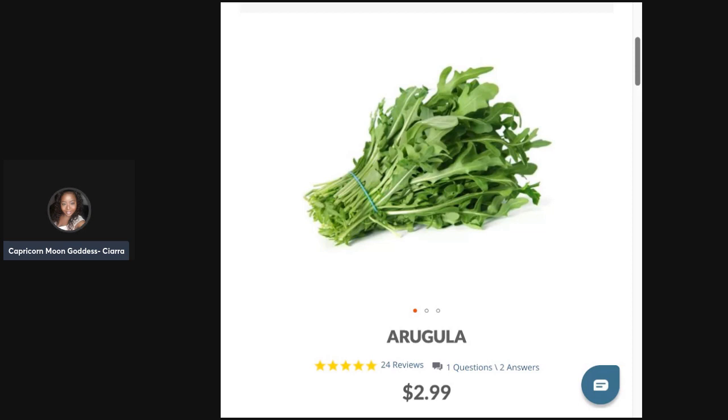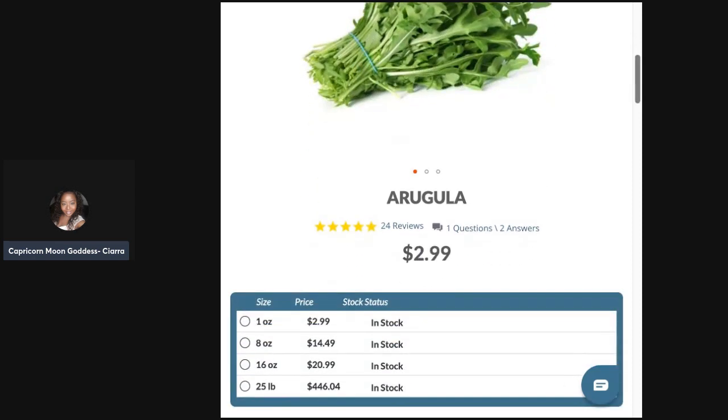So just going to go over, let me see, I got seven scents plus the arugula, so that's eight. I'll briefly go over the arugula, but I will go into more depth about the other ones because I already talked about arugula.